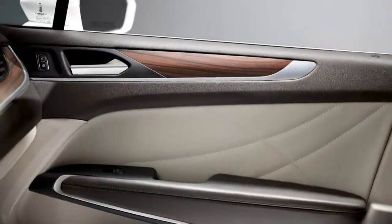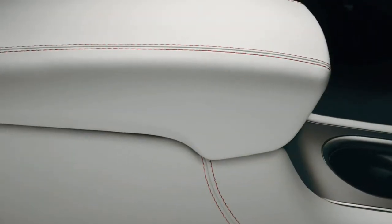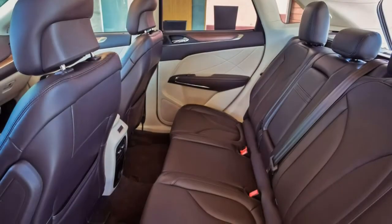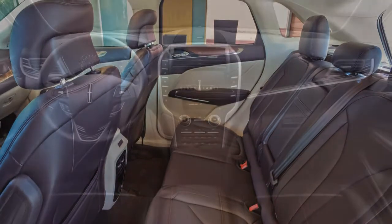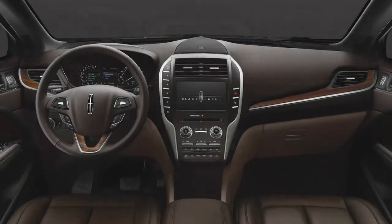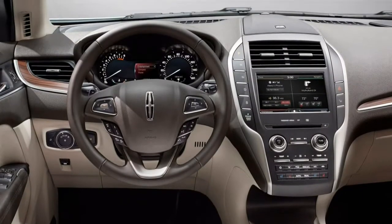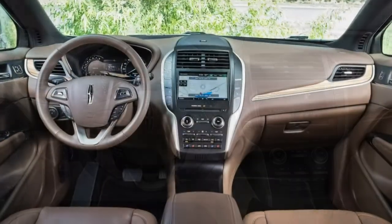Comfort. This is the name of the MKC's game. Cushy front seats, a very plush ride and a generally quiet cabin add up to a satisfyingly comfortable experience. Those front seats are oddly narrow, though, and occasionally the tires can be noisy over certain surfaces.